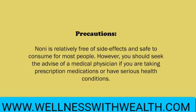Precautions. Noni is relatively free of side effects and safe to consume for most people. However, you should ask the advice of a medical physician if you are taking prescription medications or have serious health conditions.